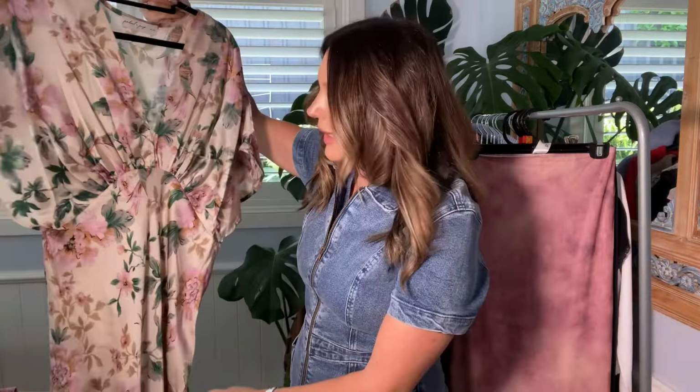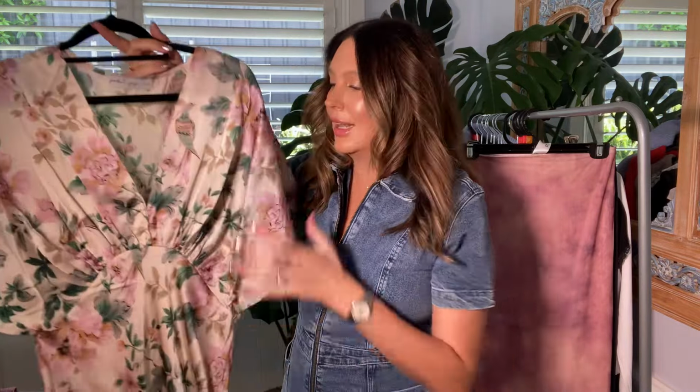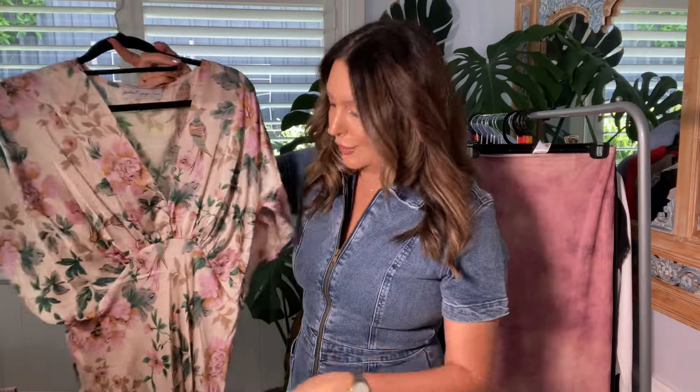You've seen this before and I loved it. I've worn it in the last couple of hauls and I wore it when I went out to lunch with my mama and grants for my husband's and my anniversary and their birthdays. This is a beautiful dress. This could be the perfect thing for bridesmaids again or any sort of special occasion. I love how it covers your arms, it cinches in your waist, and the way it falls is so beautiful.